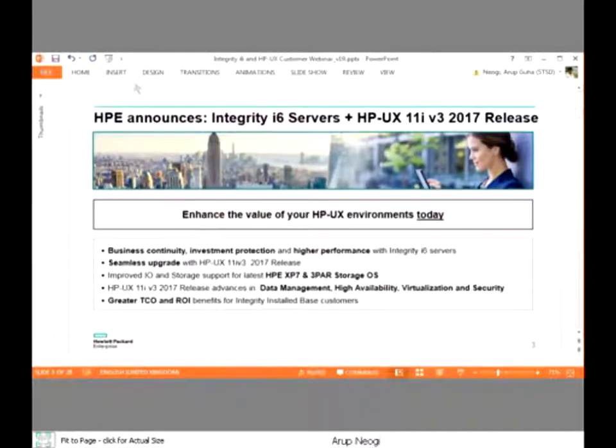All of these improvements are available seamlessly to customers with a seamless upgrade of HPUX to the 2017 release that is coming up later this month. And that is precisely how we have provided improvements to customers in the past as well. There is a great deal of continuity, and all of your processes will continue to work. All you need to do is install the newest version of the HPUX operating environment. All the improvements in hardware and software will be available to your applications seamlessly, and the applications do not have to change. There is binary compatibility, and we are building on top of that.